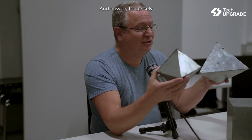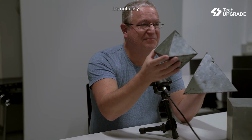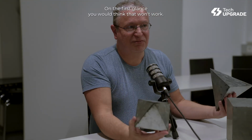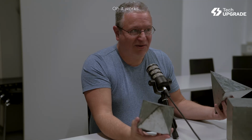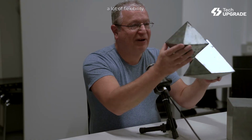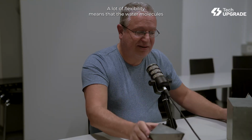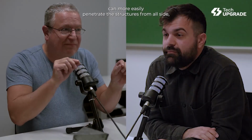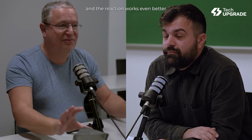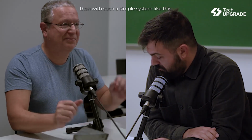And now try to densely pack this combination. It's not easy. You need space. At first glance, you would think that won't work. Oh, it works. The good thing is you now have a lot of flexibility. A lot of flexibility means that the water molecules can more easily penetrate the structures from all sides, and the reaction works even better than with such a simple system like this.